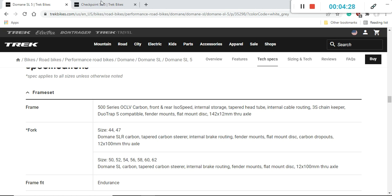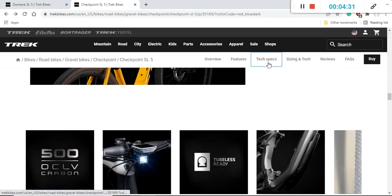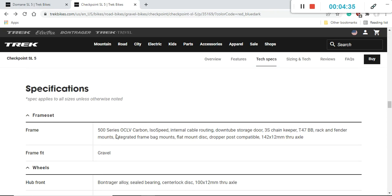Now briefly, when we jump to the Checkpoint SL5, let's see the carbon fiber frame and the fork on this bike. Again, you have the same 500 Series OCLV carbon, but this time there is only an ISO Speed decoupler on the back, so you don't have the one at the front. This is a huge difference between these two frames. Also, the Checkpoint SL5 comes with internal cable routing and storage in the down tube. It has a T47 threaded bottom bracket, so the bottom bracket standards are the same on Domane and Checkpoint. And you also have mounts for the fenders, and different mounts for your bags, and you have flat mount disc brakes and 12mm thru axles.